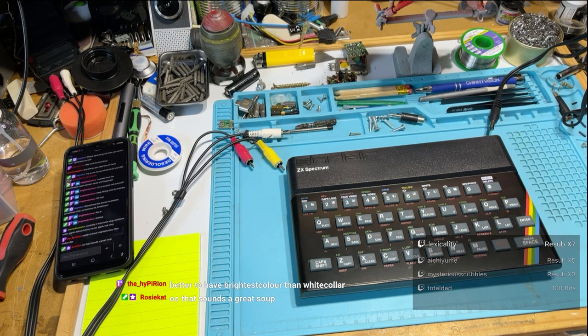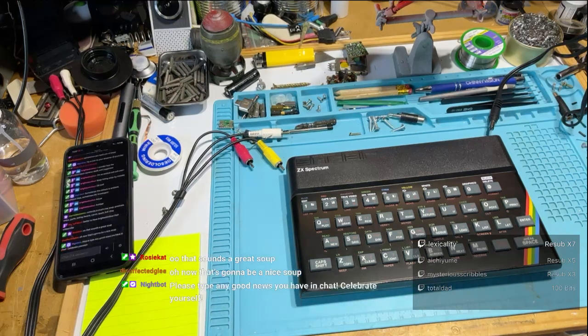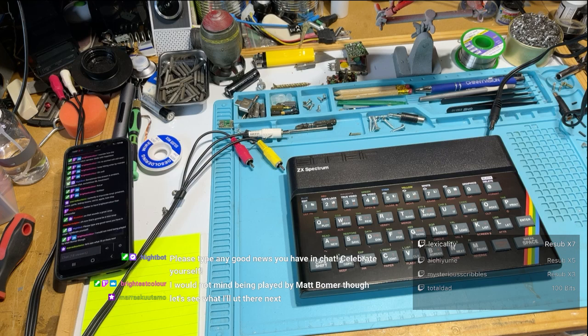Maraskotomu says currently an improvised soup, potatoes, onion, garlic, kidney beans, carrot, apple, bok choy. Oh, that sounds alright. Says better to have brighter Scholar than white colour. Oh, see, it doesn't do it on that. That's weird. Rosie Cat says, ooh, that sounds a great soup. Disaffectedly says, oh, now that's gonna be a nice soup. Yeah, I would. I'd give a go on that, definitely. Brighter Scholar says, I would not mind being played by Matt Bomer though. I don't know. Maras Vertimo says, let's see what I'll up there next.